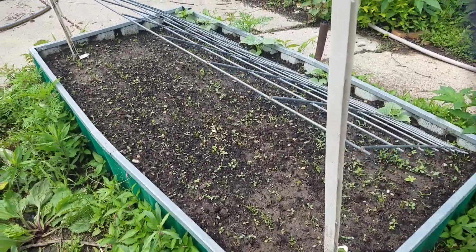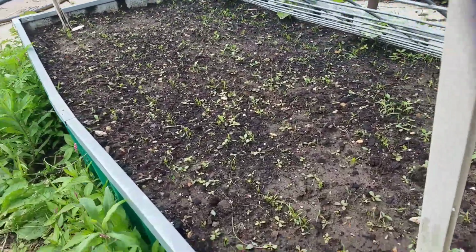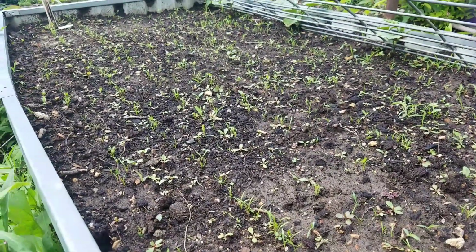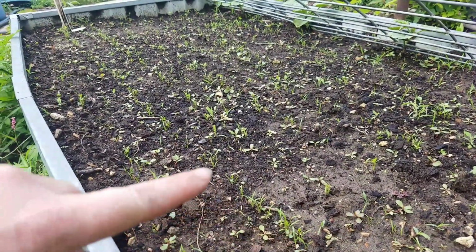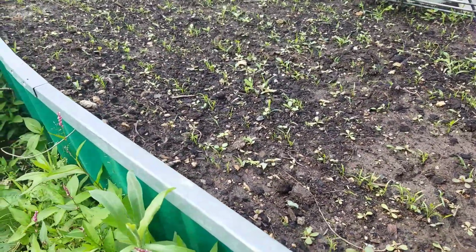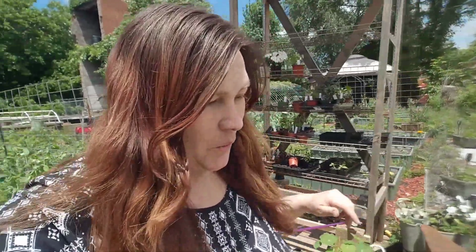And if you were curious about the carrots, it's a little hard to see because they're just starting to come up and there's some weeds in the garden, but you can kind of see those nice perfect little rows, nicely spaced. They're doing good. Let's show you what Heath's been working on this front garden for the last couple days.